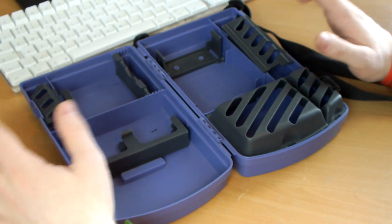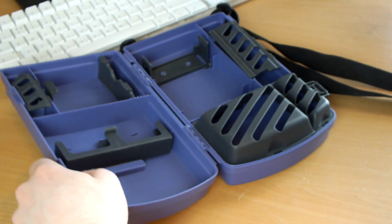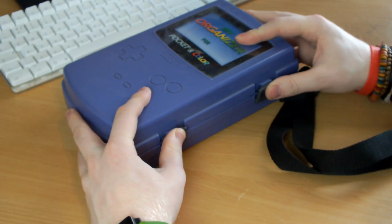As soon as I find my Game Boy Color, I'll slot it in here and include a few Game Boy Color games, because I know I've got a few spare Game Boy Color games knocking about, and that'll make a nice little bundle for someone. So that is the first thing I wanted to show you guys.